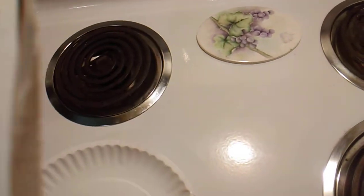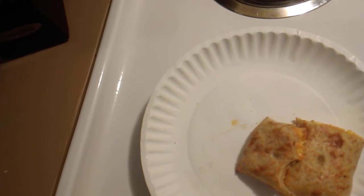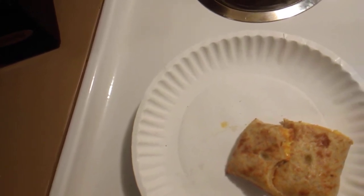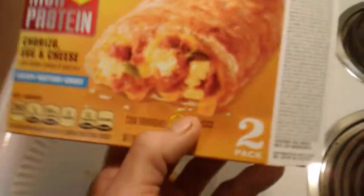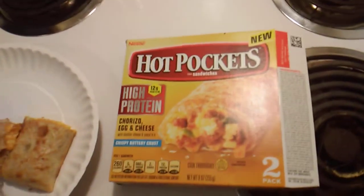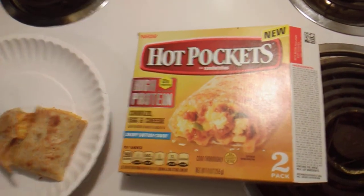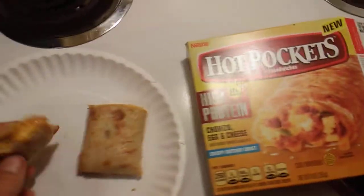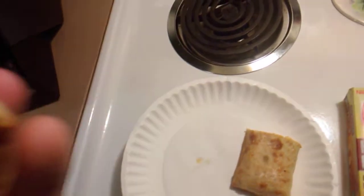Let's find the ingredients here and see exactly what's in this. I'm just going to show it quick and then I'm going to read it to you. What has it got in it? Cheddar cheese. Wow, I tell you what, that's so small I can barely read it, even with my glasses on. Either way, this was $2.50 a package. It's brand new from Nestle's Hot Pockets. Chorizo, egg, and cheese. And it's got heat. No question about it.